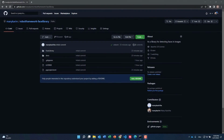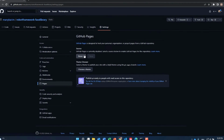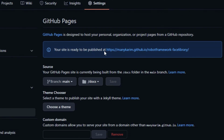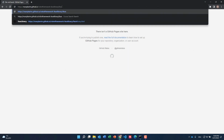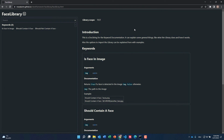Now, after I push those changes to my GitHub repository, I need to enable GitHub Pages to make sure that the keyword documentation HTML file can be shown by GitHub. So I can select a branch and a folder which shall be used for GitHub Pages. So I will choose the docs folder, click on save. And afterwards my site is published. So I can basically go here. So nothing is shown, but if I now enter FaceLibrary.html, you can again see my keyword documentation. So I could now link to it and it will lead the user to the GitHub page of my keyword documentation.